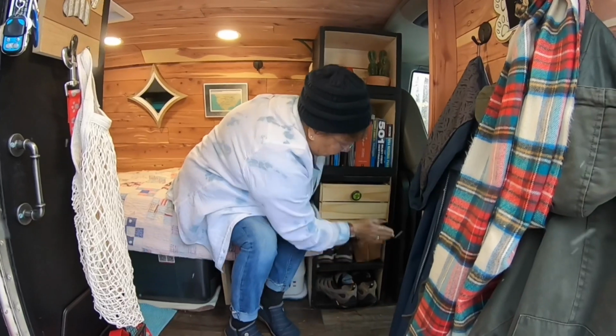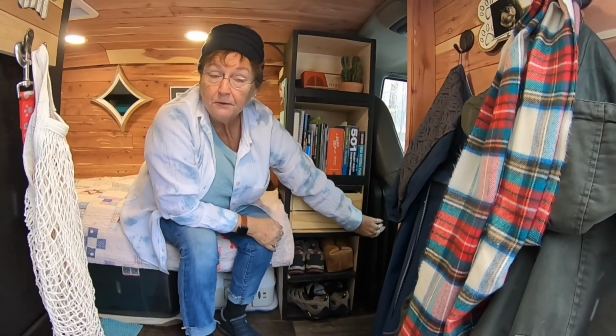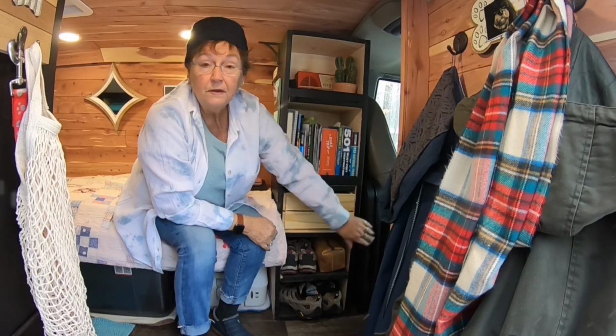So anyway, this shelf was one of the amazing ideas from my husband. And here is our table that when we are set up for camp, this is our kitchen table. So we tuck that right there, and it frees up a lot of space in our garage.